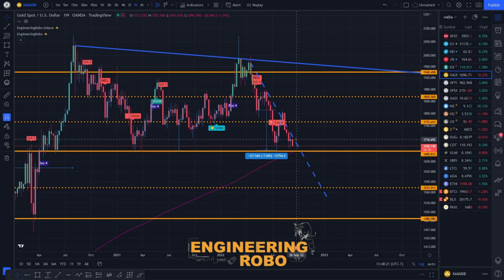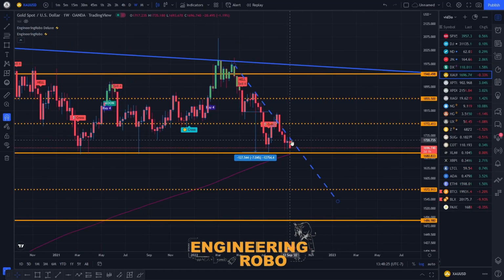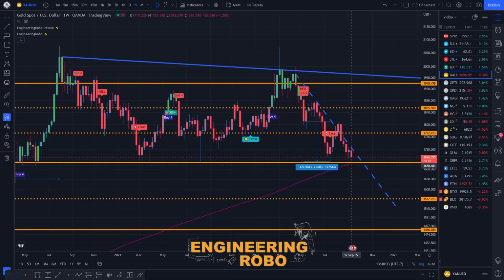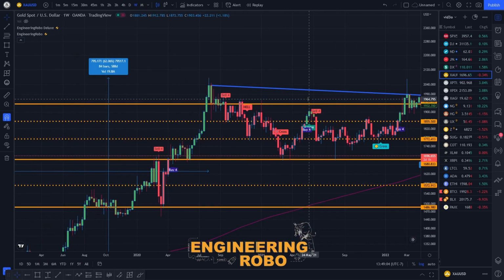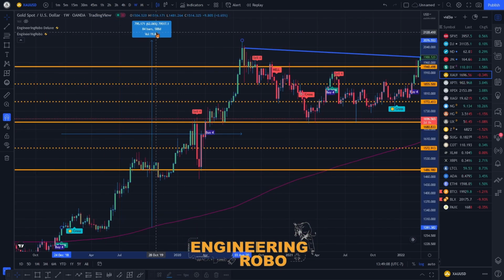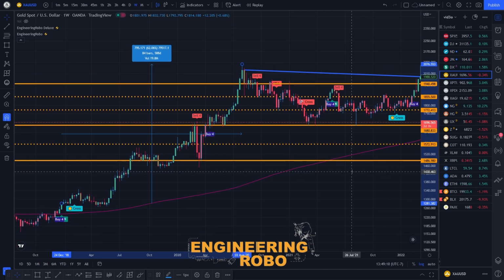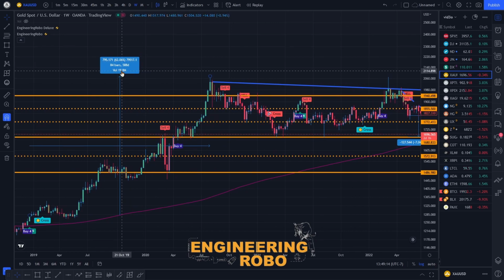We have gold still getting smacked around by my dashed down trend line overhead, looking for support down below $1,680 per ounce of gold, I believe, is down there as support. EngineeringRobo members trading gold between December of 2018 into August of 2020 experienced 62% return on their investment using EngineeringRobo's buy suggestions.